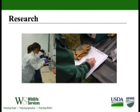And then we have our National Wildlife Research Center. The primary office is located in Fort Collins, Colorado. But we have field stations all over the country that specialize in different areas. Our field station in Sandusky, Ohio, specializes in airport issues, for example. We have a bird group in the state of Florida. So we get involved with a variety of different research.